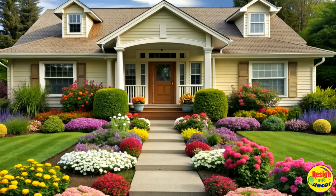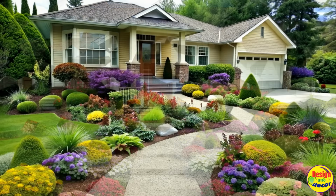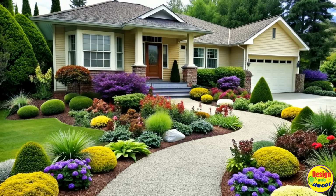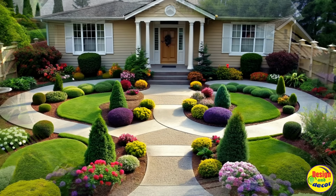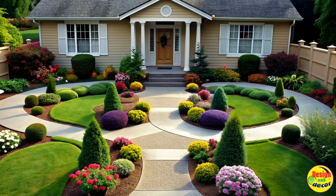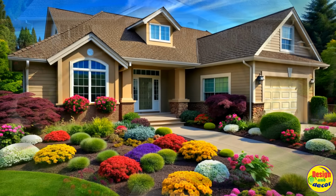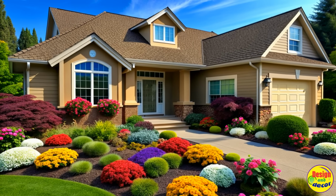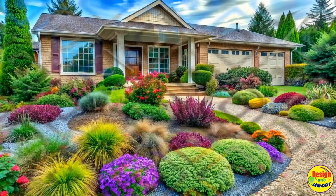Small front yards often pose challenges when it comes to landscaping, but with clever design and creative ideas, you can transform your limited space into a captivating outdoor oasis. In this article, we will explore professional front yard landscaping ideas that will help you make the most of your small garden and enhance its overall appeal.